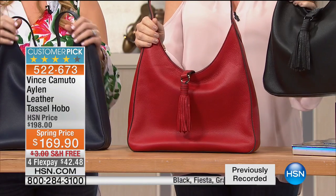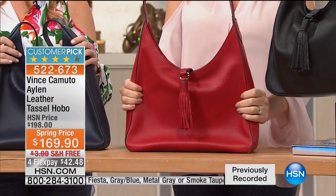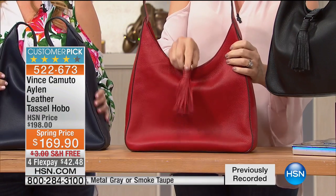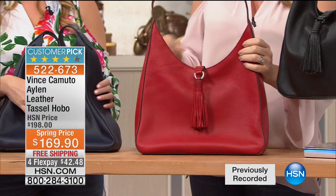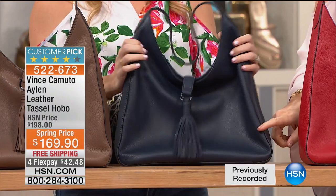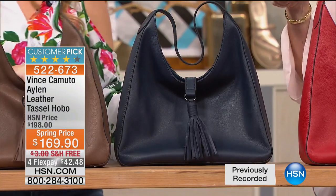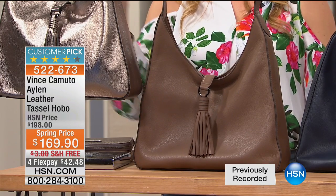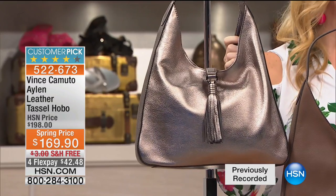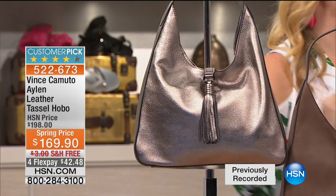Starting off over here, we've got it for you in that black. In front of me, this is what we're calling the Fiesta. I love a tassel, a good tassel. Come on, that's a good one. This is a great magnetic tassel. It's gorgeous. And then right here, we've got it for you, what we're calling our gray blue. Yes, this is your classic navy. And then right next to that, we've got it for you in the smoked taupe. Ooh, love that. Beauty. And then we've got it for you in the metal gray. These are lots of fun. This metal gray gets me excited every time.